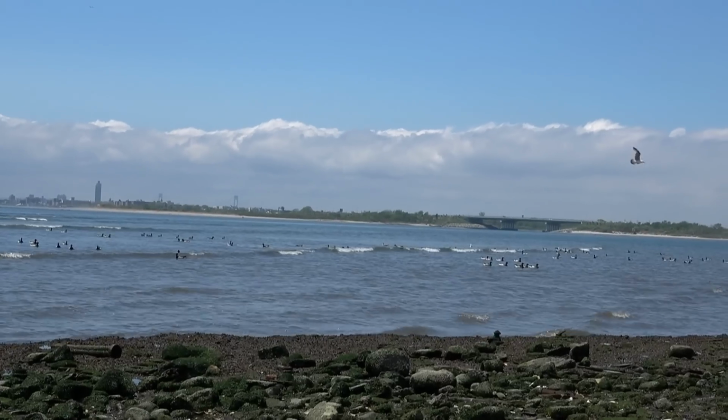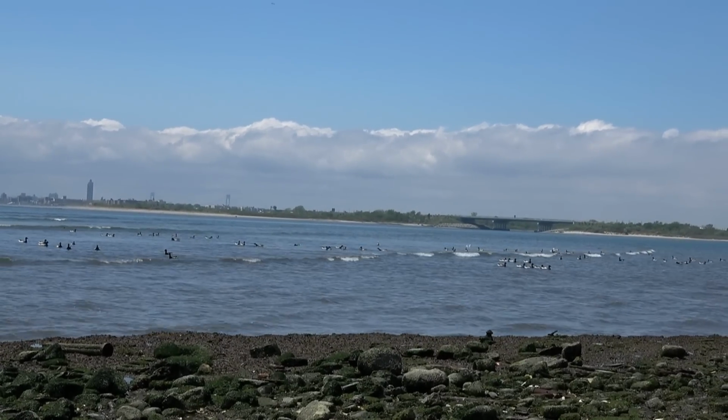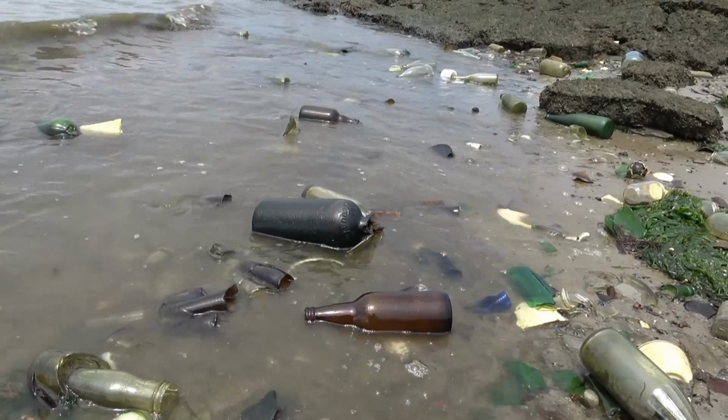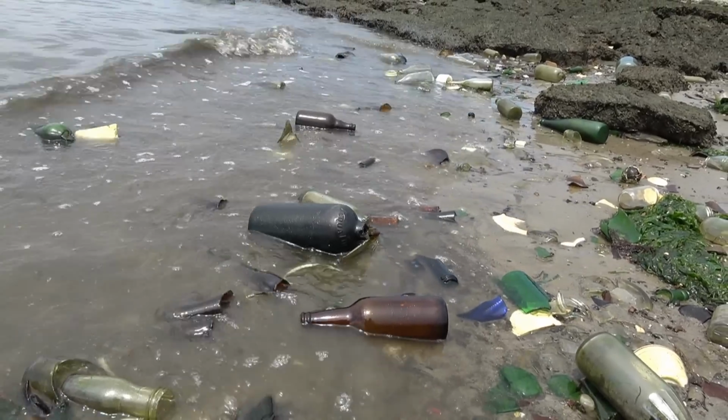The tide's going to be coming up soon. Yes. It's amazing how the time goes so quickly when you're searching, and then before you know it, the tide's coming back up.